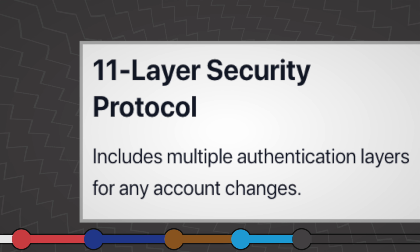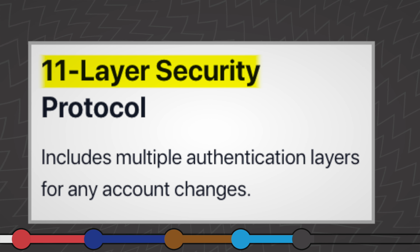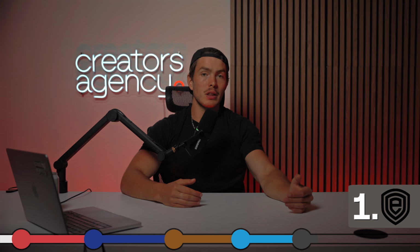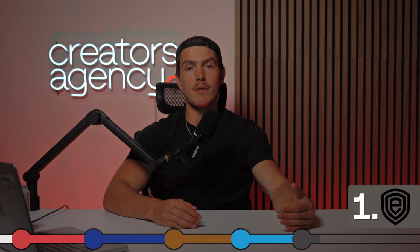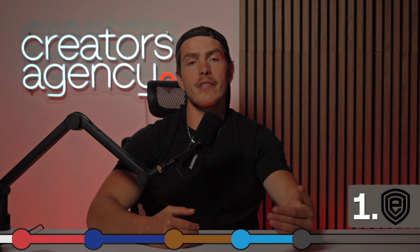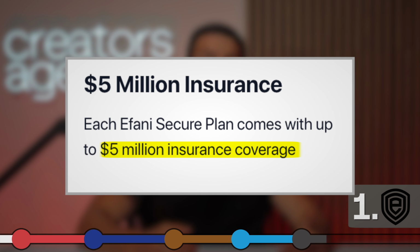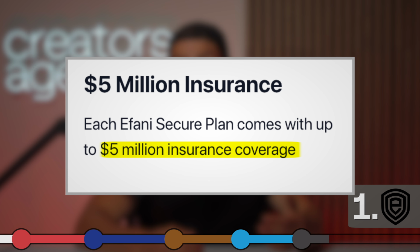Now, when it comes to security highlights, they've got an 11-layer account authentication process. This means that for Efani to allow someone to change an account or transfer out your phone number, there's 11 different layers of verification that they have to go through. To this point, no hacker has even made it through layer 3, much less all 11 layers. And even if they did, there's a $5 million insurance policy backstop, which protects you against any SIM swap. So if somebody does SIM swap you, you're protected up to $5 million in damages.